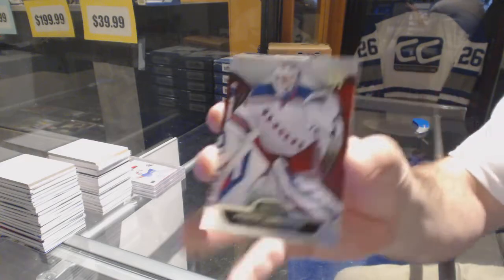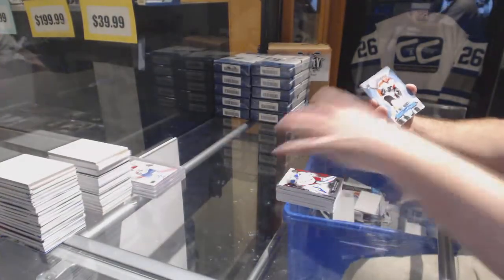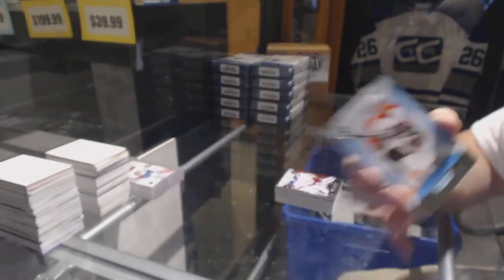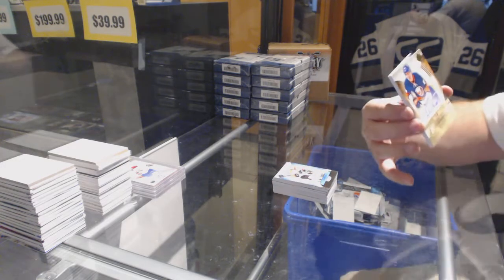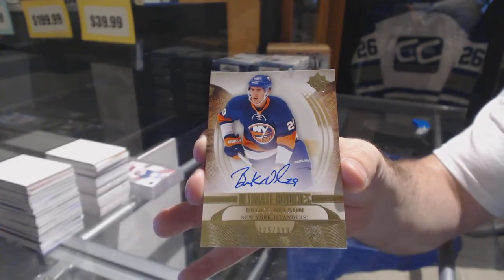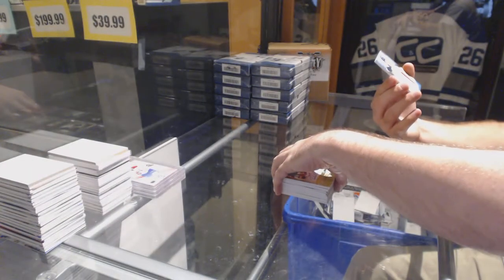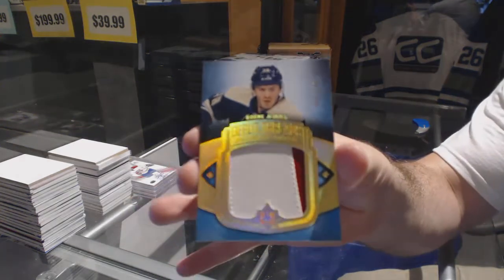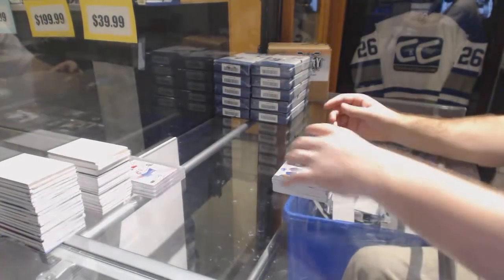All right, we've got for the Rangers $4.99, Henrik Lundqvist. For the Philadelphia Flyers, a $4.99 ultimate rookie, Jason Akeson. For the Islanders, a $3.99 ultimate rookie auto, Brock Nelson. And we've got a two-color debut threads patch number to 100 for the Blue Jackets, Boone Jenner.